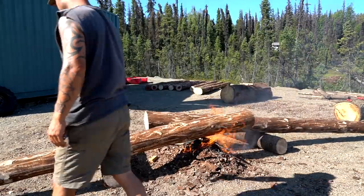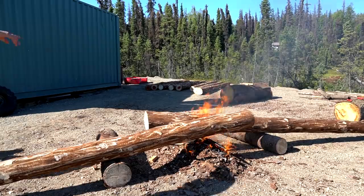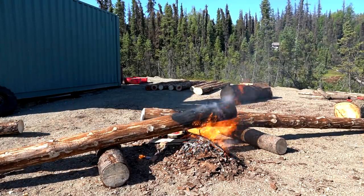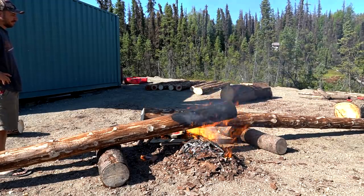That's a hot fire already. These are burning and going fast, way better than last time, right? It's because of how dry it all is.